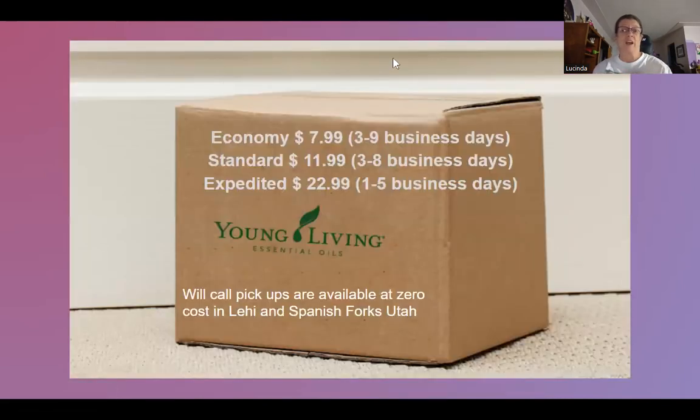So Young Living has flat rate shipping. I don't know how excited I am about this screen. I tell people every time we do this class, it's $7.99, and this is for up to 150 pounds. I would like to get in touch with the local post office and ask them how much it would cost me to send a package that weighs 150 pounds. I can guarantee you it's way more than $7.99. But if you're local in Utah, Lehi and Spanish Fork, you can do a will call pickup and then you don't have to worry about shipping costs.